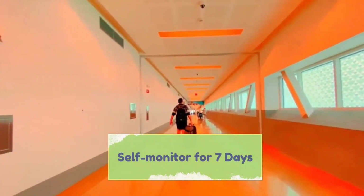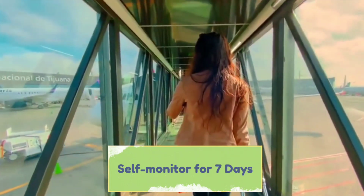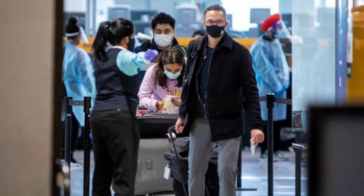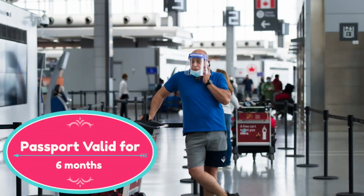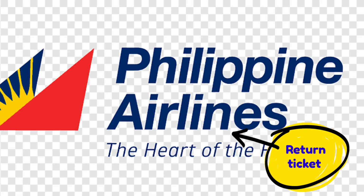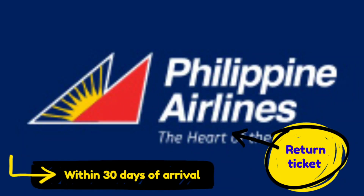Travelers also must self-monitor for symptoms for 7 days after arrival, reporting to local government authorities if they begin to exhibit COVID-19 symptoms. This requirement is applicable to everybody. Additional requirements are, you should have the passport valid for at least 6 months from the date of arrival and a return ticket going back to the country of origin. You should have a valid ticket to depart the Philippines within 30 days of arrival.